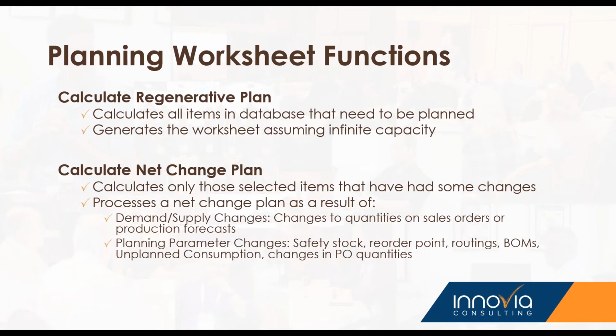Part two of this is something called Calculate Net Change. Just think about this as something that could be part of your process. Typically, in the planning worksheet flow, it's generated at night. Let's just pick on that method. The first people in the morning are your production planners. They're reviewing suggested production orders, maybe assembly orders. They're understanding quantities and dates. They're saying, oh, I like this one. Yep, let's create a firm planned production order. This one, this one, this one.